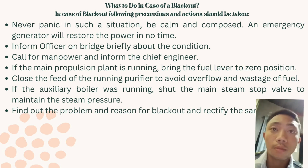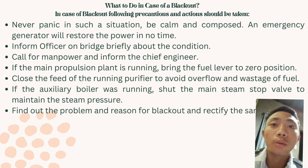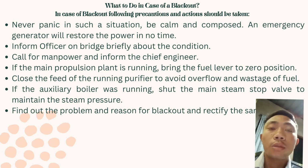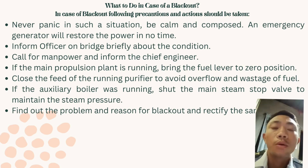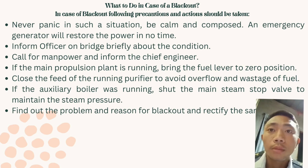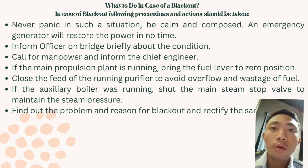Next is what to do in case of blackout. In case of blackout, the following precautions and actions should be taken. Never panic in such a situation. Be calm and composed. An emergency generator will restore power in no time. Inform the officer on the bridge briefly about the condition. Call for manpower and inform the chief engineer.